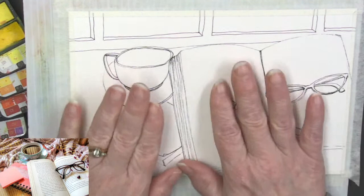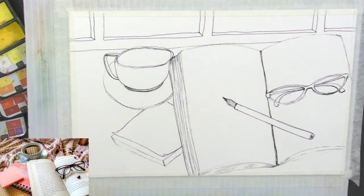Glowy Coey, welcome. Looking forward to it. Thank you so much. It's lovely to see new people coming in. I appreciate that so very much.